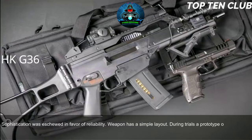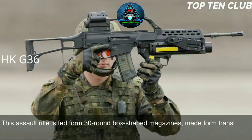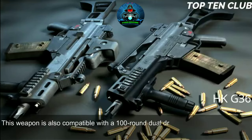During trials, a prototype of the HK G36 was rated higher than the Austrian Steyr AUG. This assault rifle is manufactured using the most modern technologies. This assault rifle is fed from 30 round box shaped magazines, made from translucent plastic. Two or three magazines can be clipped together for rapid reloading. This weapon is also compatible with the 100 round dual drum magazines.